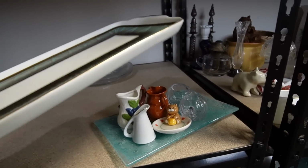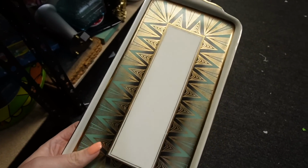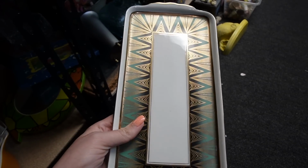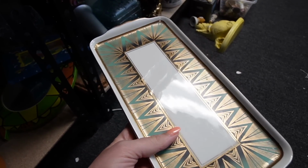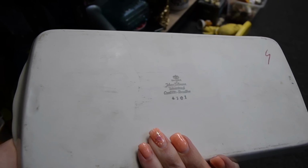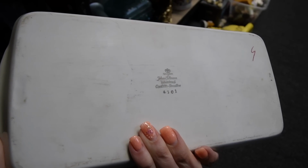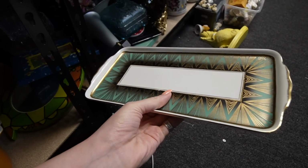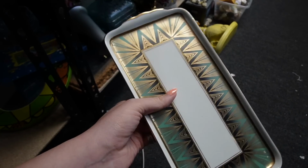We have this Art Deco tray here. And what I loved about this was how vibrant the gold is. The way the light hits it. It's kind of unexpected. But as you turn it, the gold is very vibrant. Johann Leftman. Bavaria. So we'll include this.